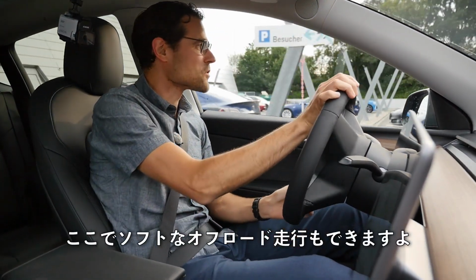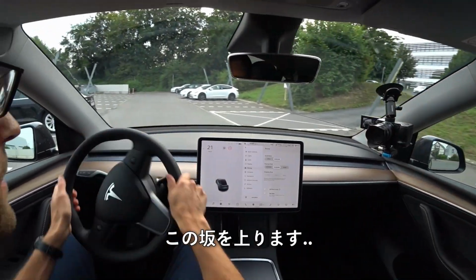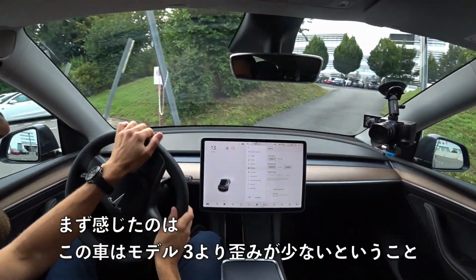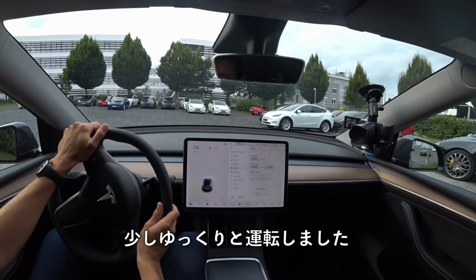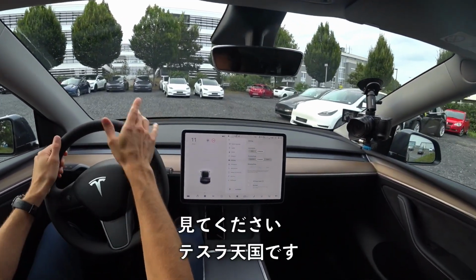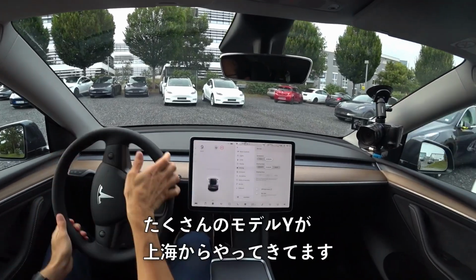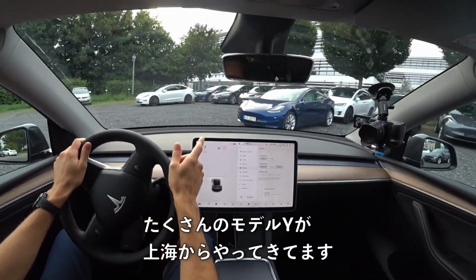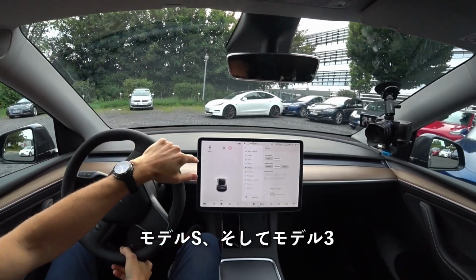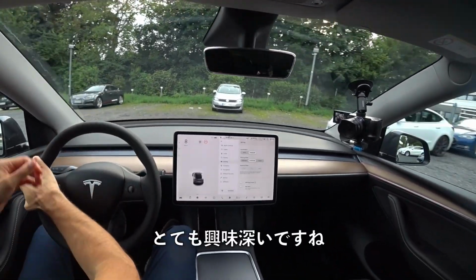I can also do some soft off-roading here, by the way, going up this hill. And yeah, I immediately feel that this car flexes less than the Model 3, definitely. I drive a little bit slower here. Look at that, this is Tesla Heaven Land. So many Model Y now arrived here from Shanghai, Model S right there, Model 3. Very interesting, definitely.